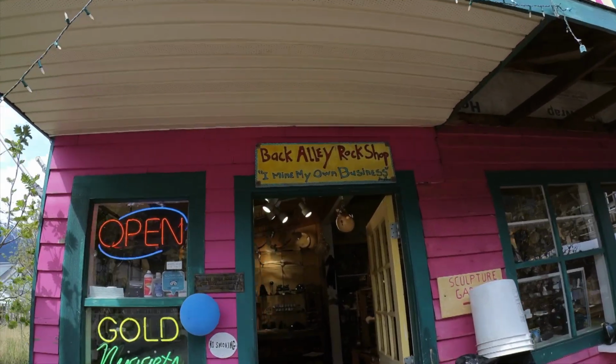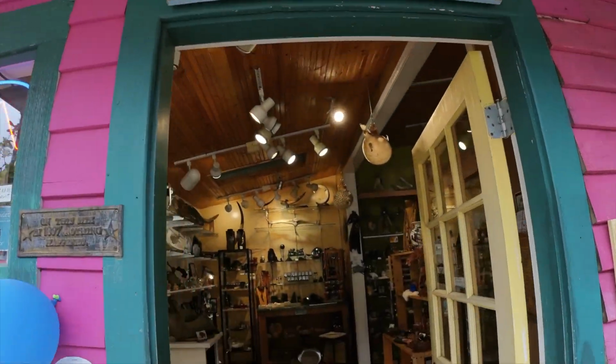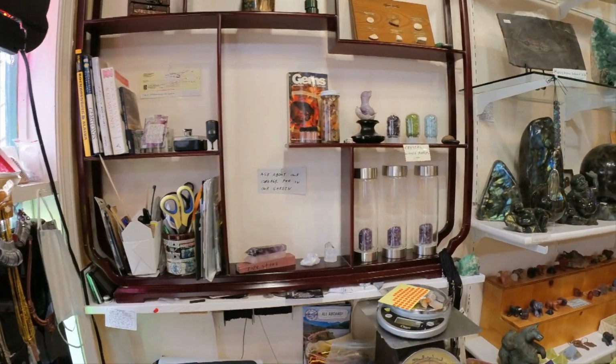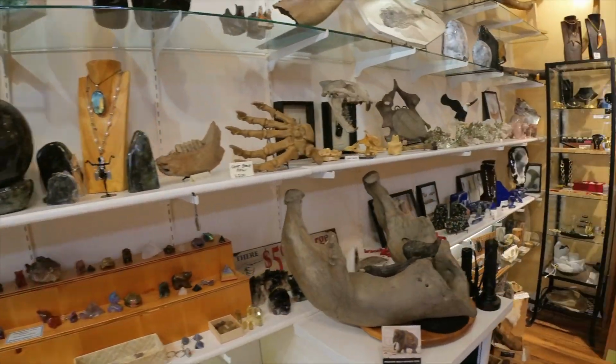So again, the Back Alley Rock Shop, one of my favorite places here in Skagway. Always a nice, interesting little shop. A great place to come into for souvenirs.